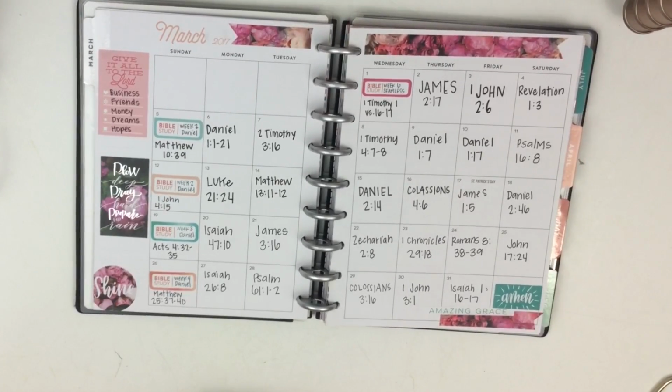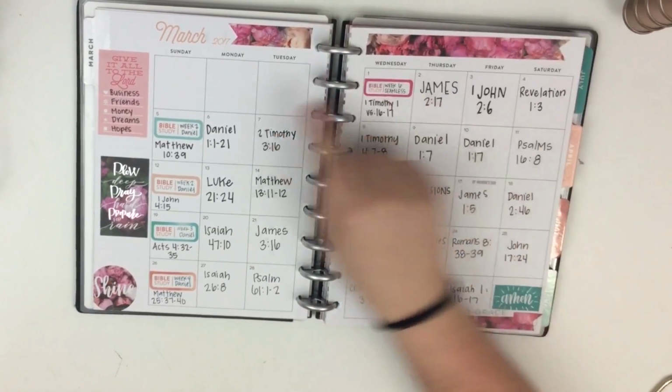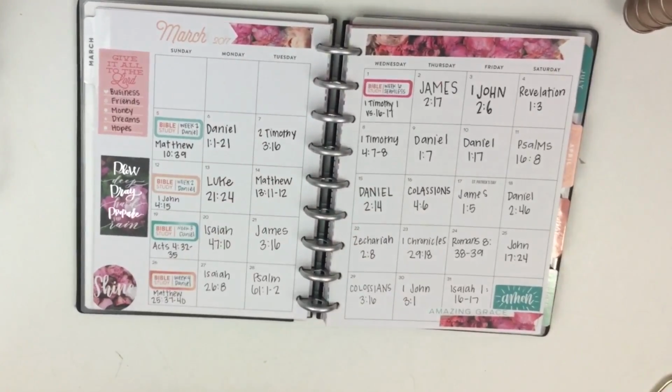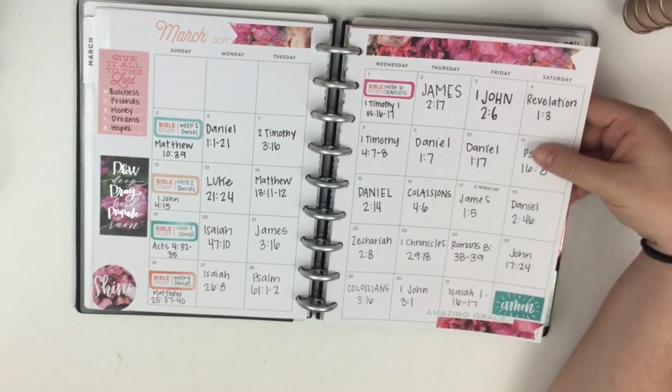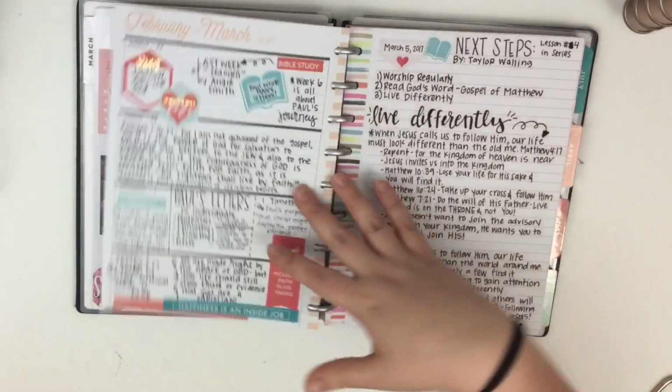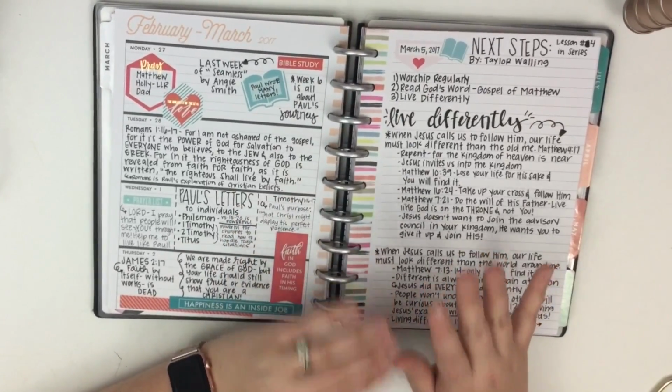This was a verse that I read that day that really stuck with me, and so I just recorded those verses for the month. And then these little Bible study stickers tell me what I was studying each week of the month. So I really like that at a glance I can tell exactly what I did each month. Then this planner is definitely more of a journal. It's like a faith journal.